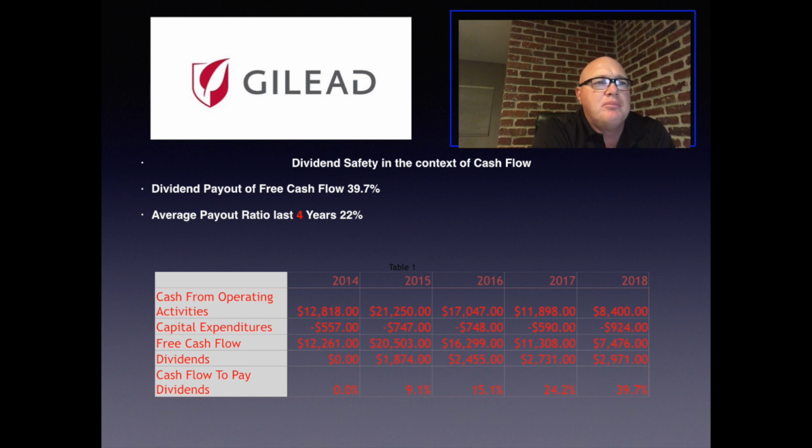Not bad. The average payout ratio for the last 4 years, remember they didn't pay dividends for the last 5 years. Usually I look at it for 5 years, has been 22%, so obviously that's much healthier. So we'll keep an eye on this. If this number continues to get higher, then we have to start doubting the company's ability to pay dividends. But for now, we're okay with it. Anything under 50% of free cash flow to pay dividends is really okay with me.